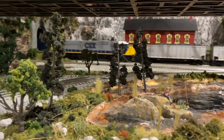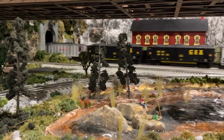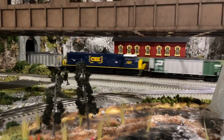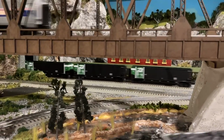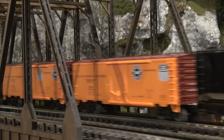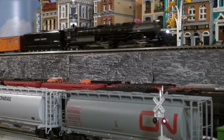Keeping with our modern theme, we're going to look at some modern freight engines. In this case, I've picked a handful of modern CSX engines. I even threw a DPU in there. And the fourth engine for our test, the Union Pacific 4014 Big Boy. Seeing a machine of that size running at speed, there's nothing like it.